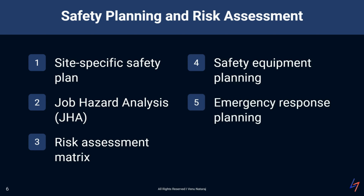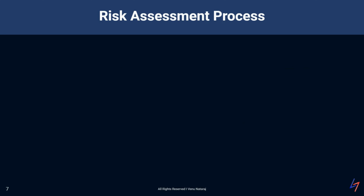Finally, we need to plan for emergencies. No matter how well we plan, unforeseen events can occur. Having a clear emergency response plan, including evacuation routes and procedures, can save lives in critical situations. Let's take a closer look at the risk assessment process. This is a cyclical process that should be ongoing throughout the project.